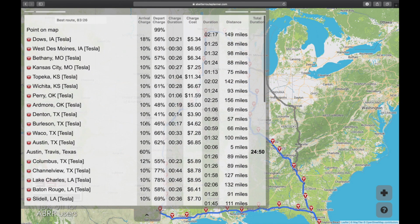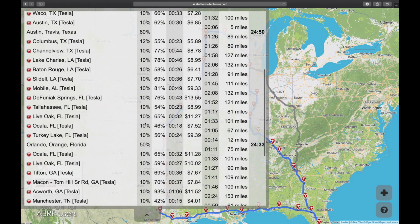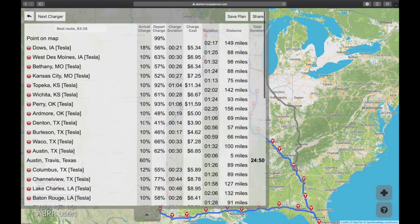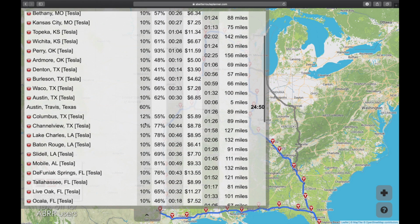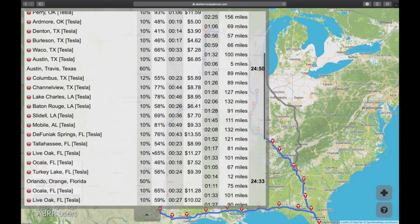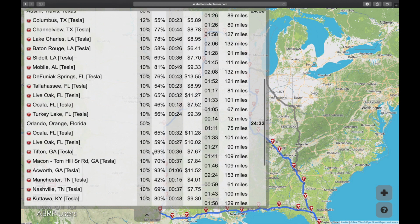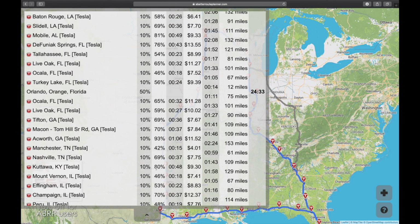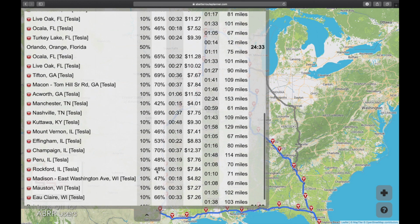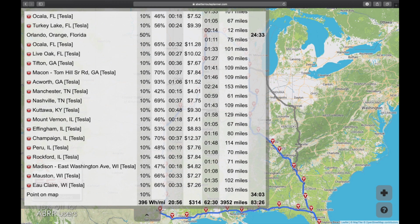So if we look at the settings, you can see most of the time we're getting to a charger with about 10% left. So it gives us a little wiggle room, but we're going to be charging at higher speeds when we start charging at a lower state of charge. It looks like our longest charge is going to be at about an hour and 6 minutes. Most of them are going to be in the 20 to 30 minute range. I can see there's a 48 there, but there's also a 15-minute stop there.